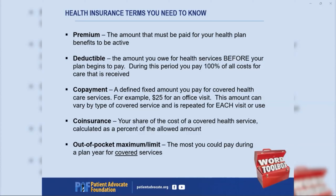So let's say that your plan has a $1,500 deductible and you have a $2,500 out-of-pocket maximum. Your out-of-pocket maximum is always going to be more than your deductible. You pay your $1,500 deductible, and then you pay your coinsurance and your co-payments until you meet that $2,500 out-of-pocket maximum. At that point, once you meet that, you will not be responsible for any other charges for in-network covered care besides paying for your premium.